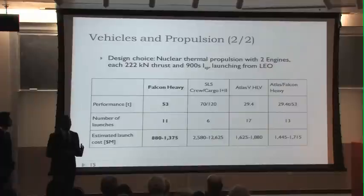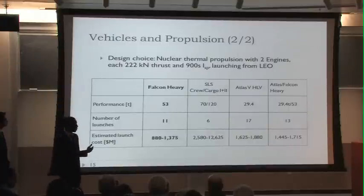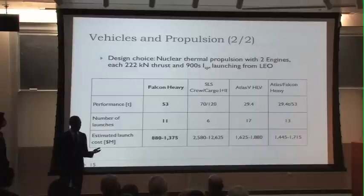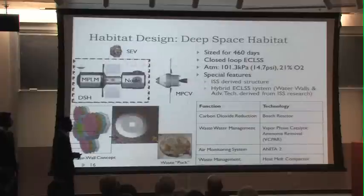So our final decision was to choose the Falcon Heavy. It outperformed the Space Launch System and the Atlas V in almost most categories, especially in the cost range. And then the Falcon Heavy has the lifting capabilities we need to get all modules up to space to form the mothership.